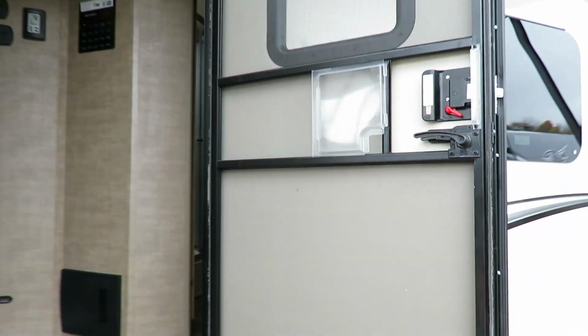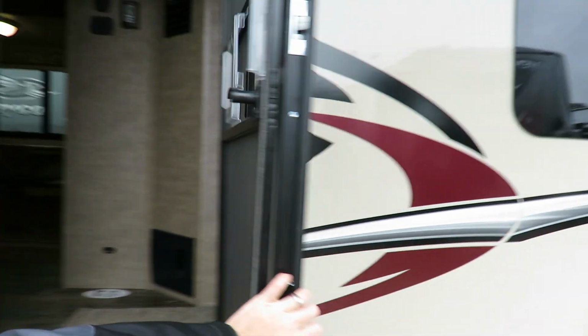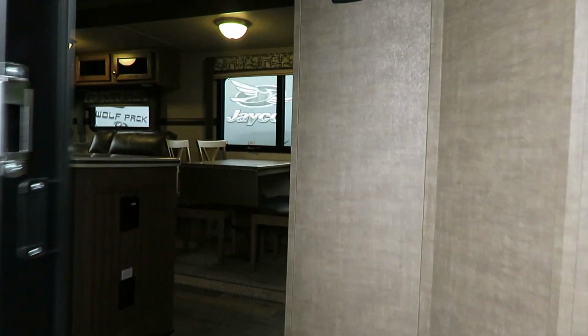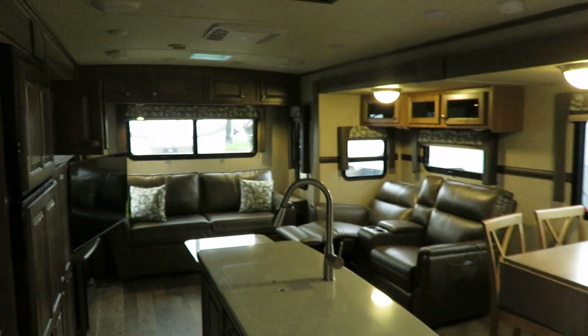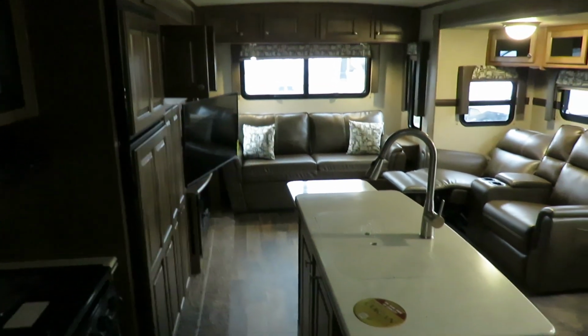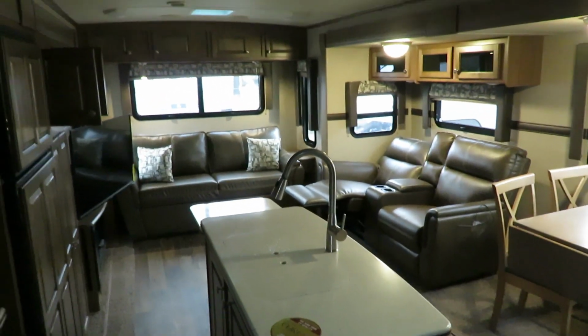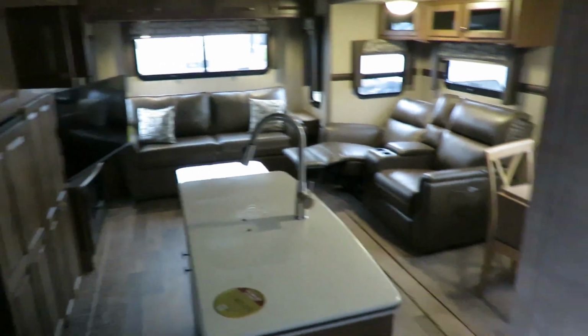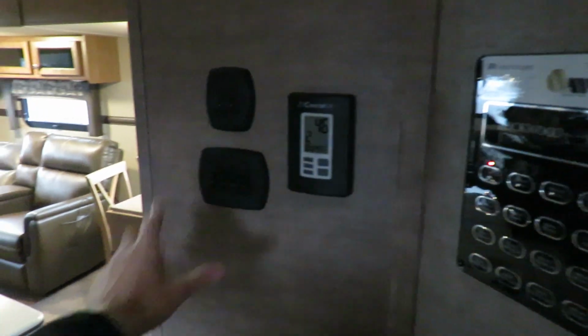Friction hinge door, by the way. A nicer, bigger 30-inch entry door, wider door, and the wind's not going to slam it against the side of your trailer. Now, as we step inside here, again, I want to mention the fact that the way this RV is about to look could be very cosmetically different from the one we have in stock, even if they're equipped the same. You walk in, you got a bank of all kinds of bells, whistles, and whiz bangs.